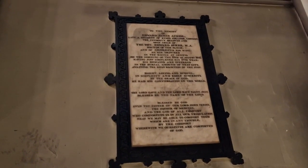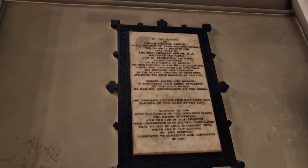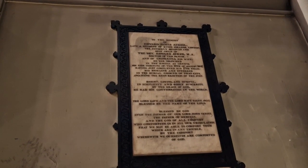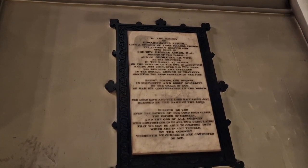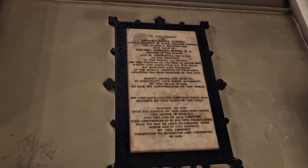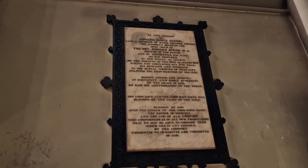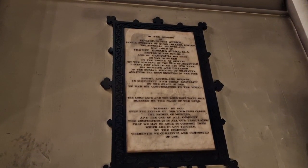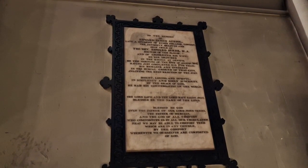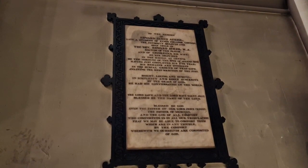To the memory of Edward James Uriel, late student of King's College, London, the tenderly beloved and only child of the Reverend Edward Uriel, Master of Arts, rector of this parish, and of Georgina his wife. He was drowned in the Rhone at Geneva on the morning of the 10th of August 1847, having just completed his 17th year. His remains are interred in the burial ground of that city, awaiting the resurrection of the just.